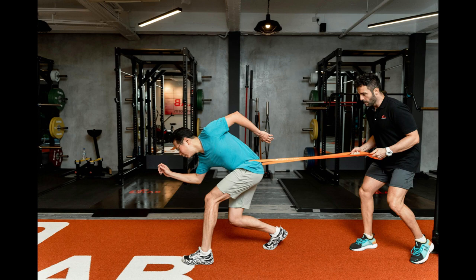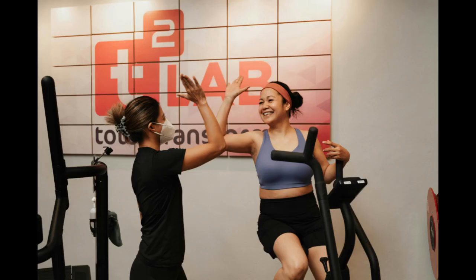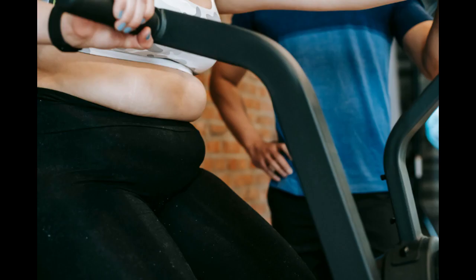6. Purchase equipment. Invest in the necessary equipment based on the services you'll be providing. This could include weights, exercise machines, mats, resistance bands, etc. You may also need to invest in software for client management, scheduling, and billing.